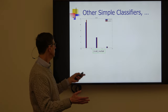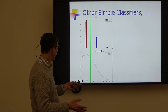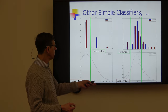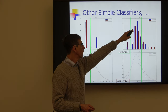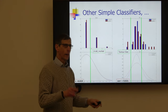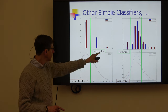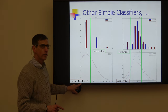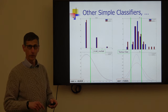There are 30 features. Beta-catenin in the nucleus: we can build a model from that and try to figure out what's going on. Or maybe the tumor size, try to see how that's correlated. Again, red means recurrence, blue means no recurrence, you can find patterns in that. I want to point out, and I'll come back to this later, for beta-catenin in the nucleus, the correlation number is zero, right? Negative 0.019. I'm going to come back to that in a few more minutes.